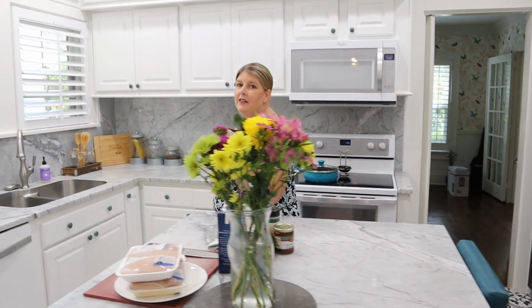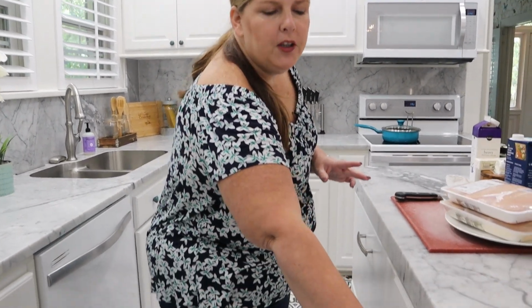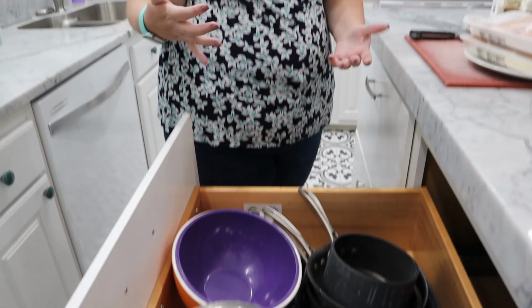All right, number two favorite thing about this kitchen would be the drawers in the island. So before, I would have to like get down and bend over and try to find the pot that I needed. Now I just pull this out and I can see everything. So I really think that that's gonna help me use my tools more, I think.